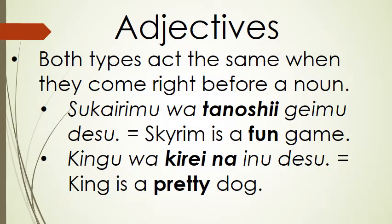So adjectives are used to modify nouns, and both i and na adjectives act the same way when they come directly before the noun that they modify. That is to say, they both stay in their dictionary form. So, if I wanted to say Skyrim is a fun game, I could say Skyrimu wa tanoshii gemu desu. You can see we're using the i-adjective tanoshii in this sentence.